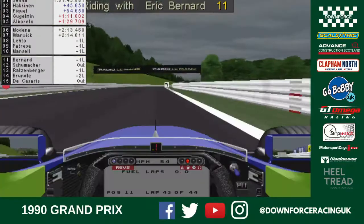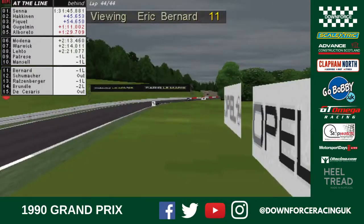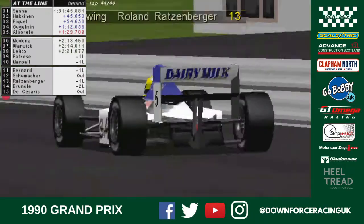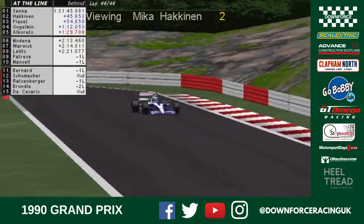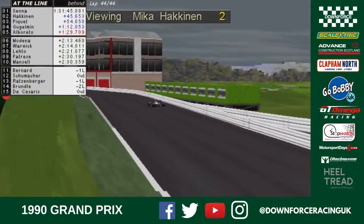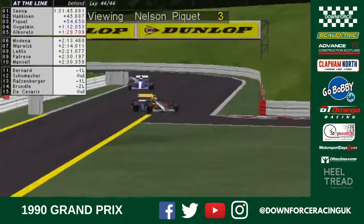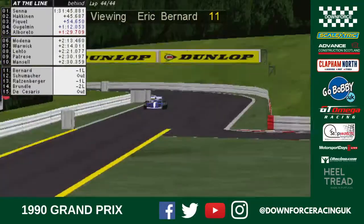And Bernard is going to lose 11th. That's so gut-wrenching for Schumacher because he would have taken the place away. And there is Häkkinen coming through. Let's see if we can pick him up in second place. There is Häkkinen. So Häkkinen in the Brabham does come through to take second position. He's quite lucky. Piquet is going to come through for third place.